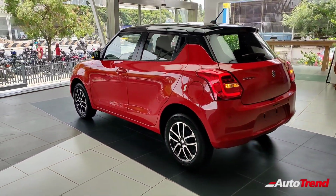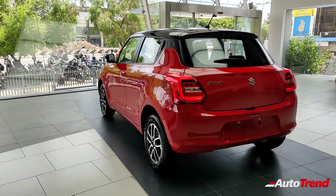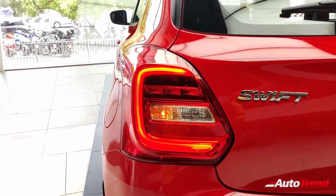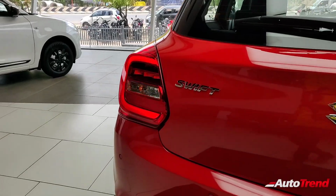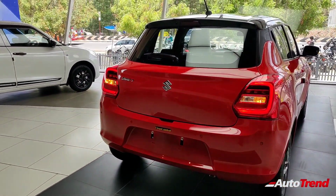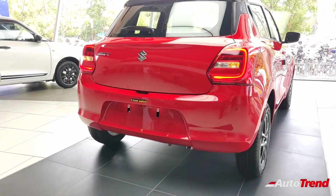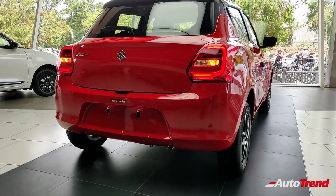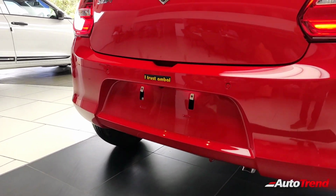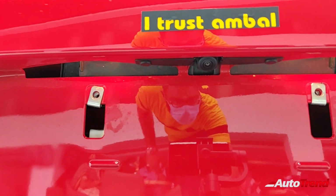Moving towards the back, you cannot see any significant change when you compare with the pre-facelift model. That's because everything from the C-shaped LED tail lamps, the tailgate and the bumper design remain exactly the same as before. That said, this rear fascia of the Swift easily reminds us of the Volkswagen Polo when it comes to the tail light design and the tailgate shape itself. Talking about the rear bumper, 4 reverse parking sensors are available as standard from the entry-level LXi variant itself. However, only on the top-spec ZXi and the ZXi Plus variants, a reverse parking camera is available, mounted in the number plate housing on the rear bumper.